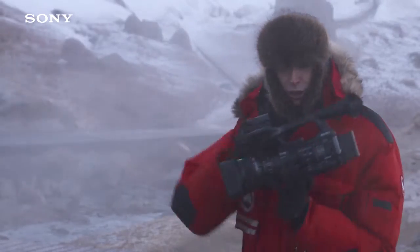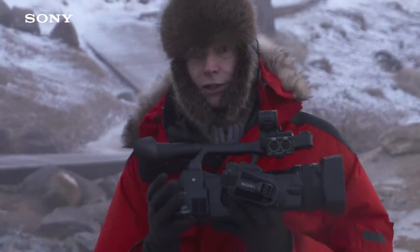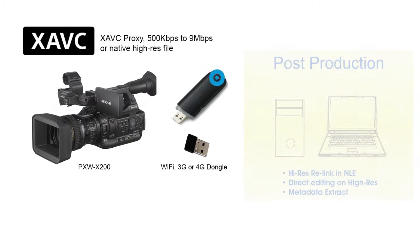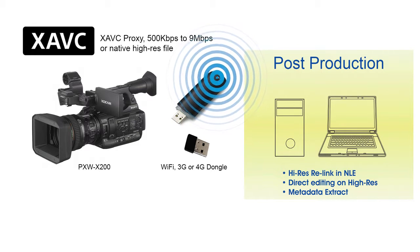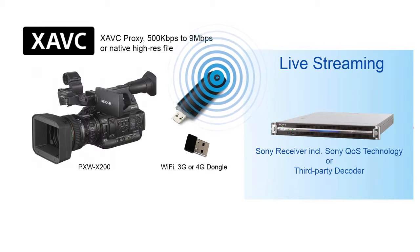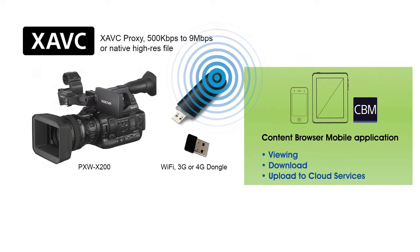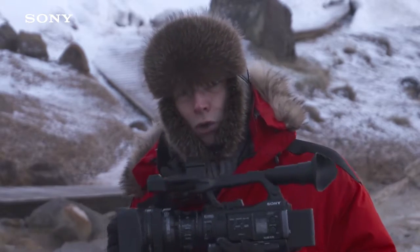Now, another new feature is we have here a Wi-Fi dongle. The camera comes with this Wi-Fi dongle, but you can take the Wi-Fi dongle out and replace that with a 4G or 3G cellular phone modem if you choose. So either via Wi-Fi or 3G or 4G, you can upload proxy files or stream live from the camera. That makes it really versatile for news. Maybe for a corporate video, you might want to stream events live for your clients. So it really gives you a whole load of extra usability and functionality in this otherwise very familiar camera that's equally well suited for broadcast productions as it is for corporate video.